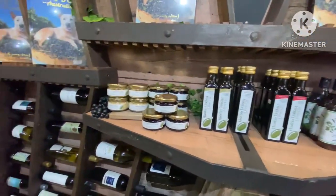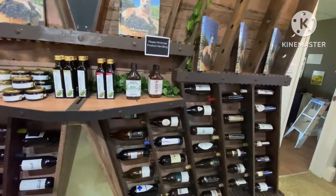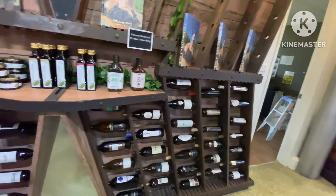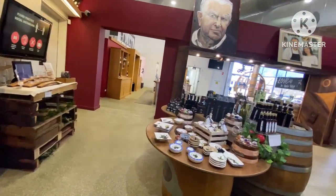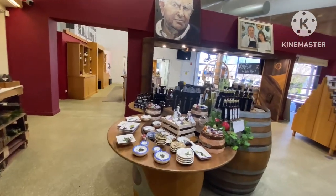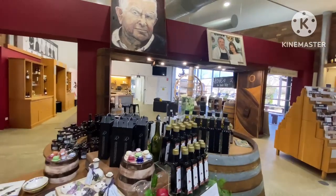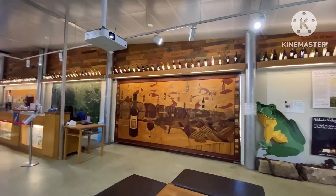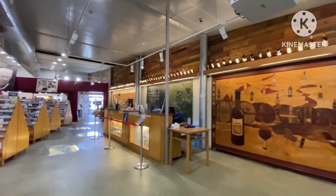It's nice. This is such a nice place to come and visit, guys. If you come to Australia and visit Hunter Valley, you can come here and book yourself for anything, and you will enjoy it actually. Okay guys, it's really a lovely place, and people here are very friendly as well.